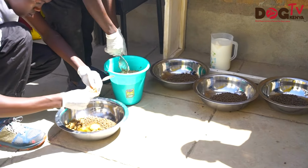Yeah. We are in an urban setup. Are there any challenges that come from having more than two or three dogs in such a setup? Yeah. Of course, in an urban setup, there are challenges. Number one, you don't want to be dirty. You don't want the place smelling. You don't want to make your neighbors wonder what's happening with you. So you have to make sure you're extremely clean.